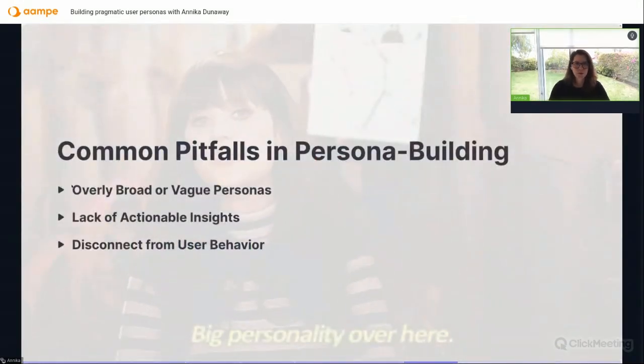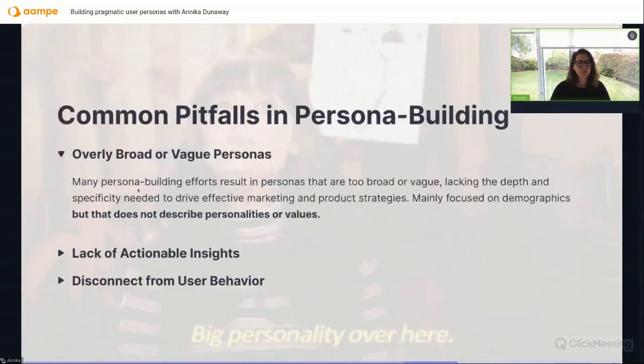So we have a few common pitfalls in persona building. Often, when we take the traditional approach of demographic segmentation, many persona building efforts result in personas that are very broad and vague, that don't cover anything. If we go back to the idea of Emma, if you talk to Emma, who's 40 years old and a VP of marketing, and you talk to Carla, who's also 40 years old and a VP of marketing, their interests and their idea about what your app solves will most likely be completely different.